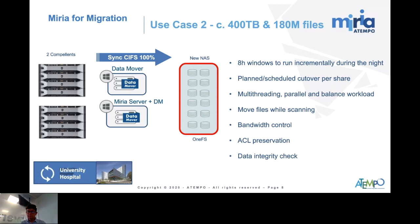At the same time, they wanted to restructure their data. And so they were merging some directories. So there were different sources going to the same target. So it was a kind of interesting challenge in terms of consulting and professional services.